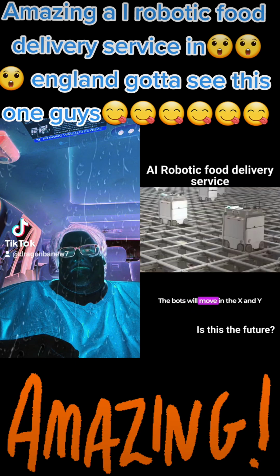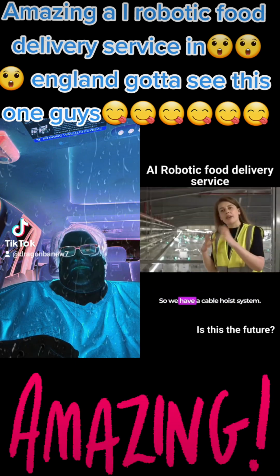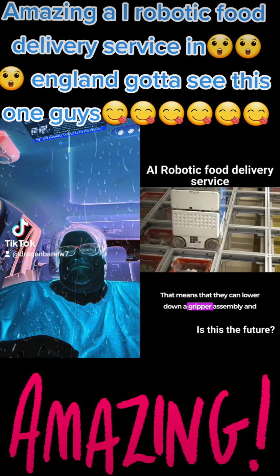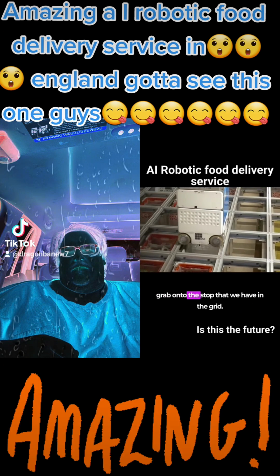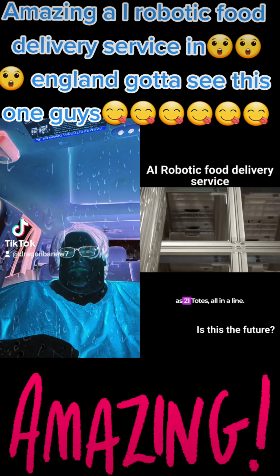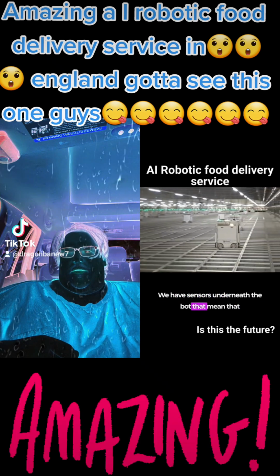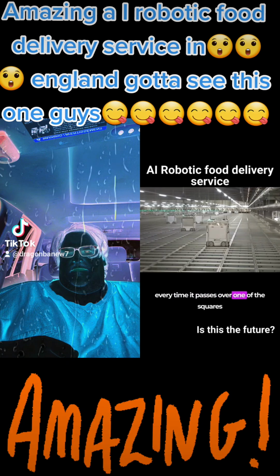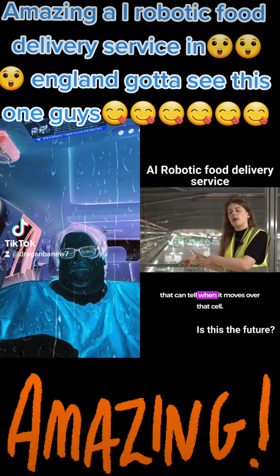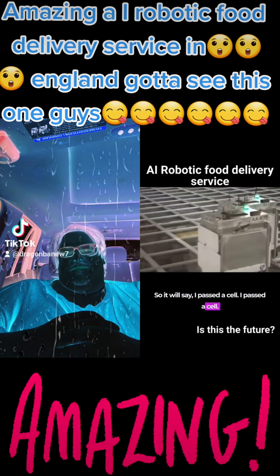The bots will move in the X and Y direction. They can also move in the Z direction. So we have a cable hoist system that means that they can lower down a gripper assembly and grab onto the stock that we have in the grid. In some areas we have as deep as 21 totes all in a line. We have sensors underneath the bot, a laser that can tell every time it moves over one of the squares on the grid. So it will say, I've passed a cell, I've passed a cell, I've passed a cell.